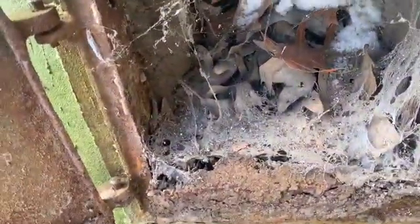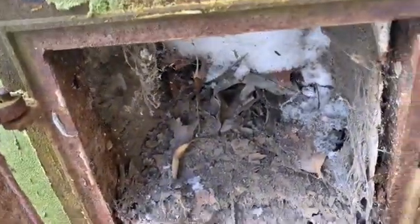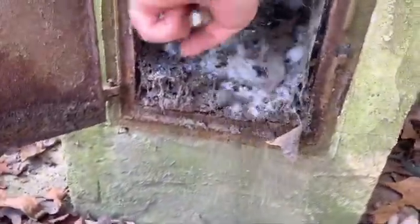Let me put you on pause. Hold on. All right, I got it open, but it does need a little cleaning out. You never know what's going to be living in here, so you have to be careful. Next thing I want to do, I want to check and see if we're actually clear all the way up.